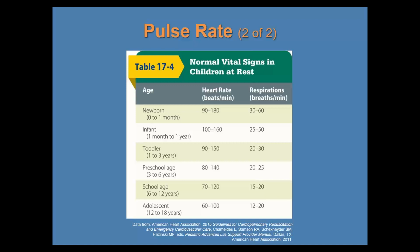So anywhere from 180 down to 60 is kind of what we're looking at there as we go on up in age. For newborns, again, very fast heart rate, and infants the same way, very fast heart rate, and then we start to see it come down a little bit in toddlers and preschool age.